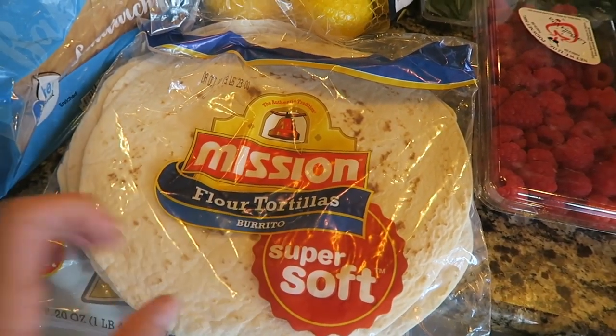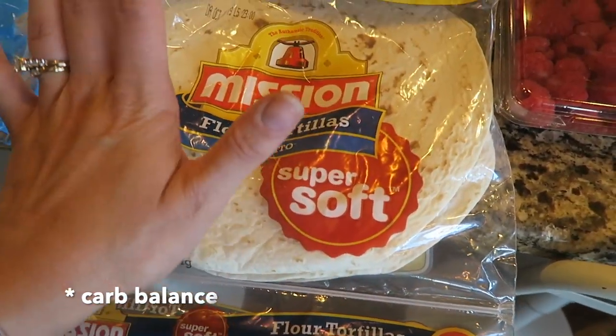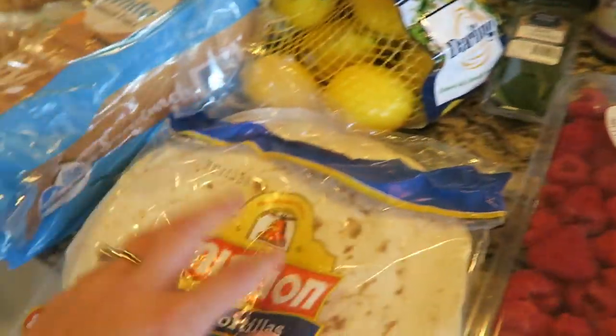I think it's like the low carb ones, but I couldn't find them in the burrito size. So I just got their regular ones, but they're really good. Bay leaves, cilantro, avocados, pico de gallo. This is all gonna be for the burritos.